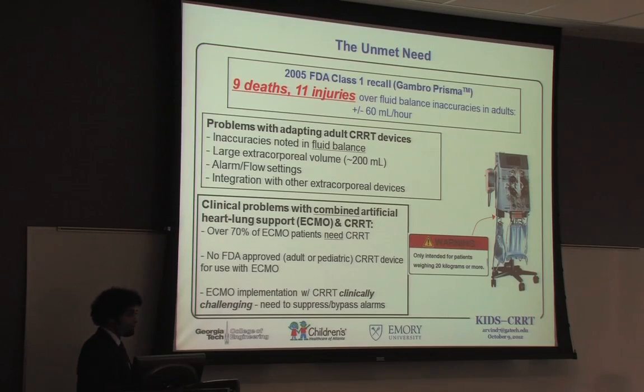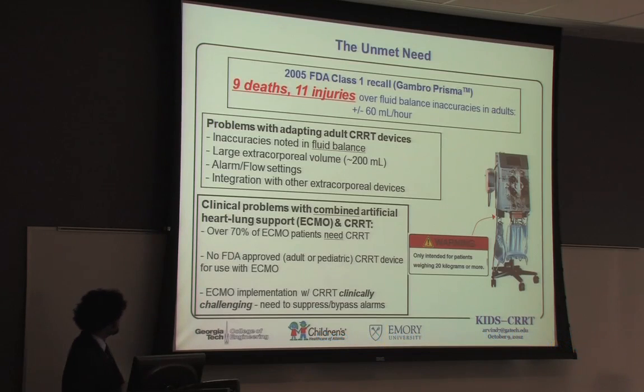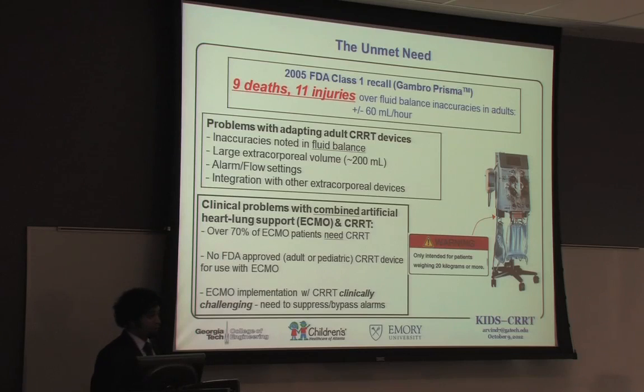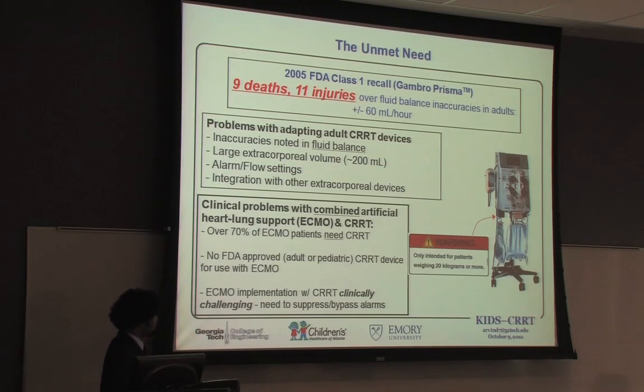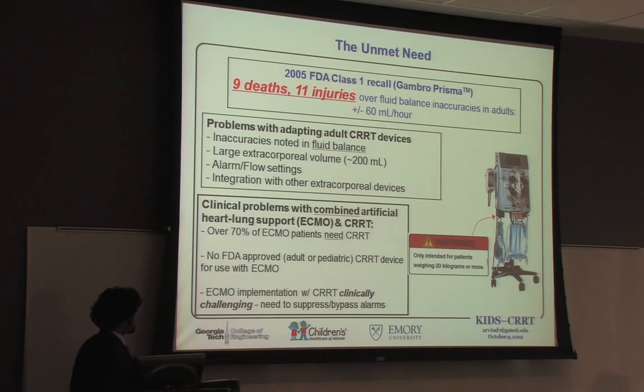Since it's a cumulative therapy, their physiology gets affected every minute there's an inaccuracy. It's not just done for a very short amount of time. They can be on it as long as 2 months until they recover their native kidney function. The challenge is that clinicians adapt adult devices because there is nothing else right now to use, and a large volume is demanded from these because they're used in adults, not children. That propagates the issue downstream. You create secondary infusions because of transfusion, and fluid balance inaccuracy is widely noted. Nephrologists and ICU doctors don't know what to do. They're just doing the best they can.